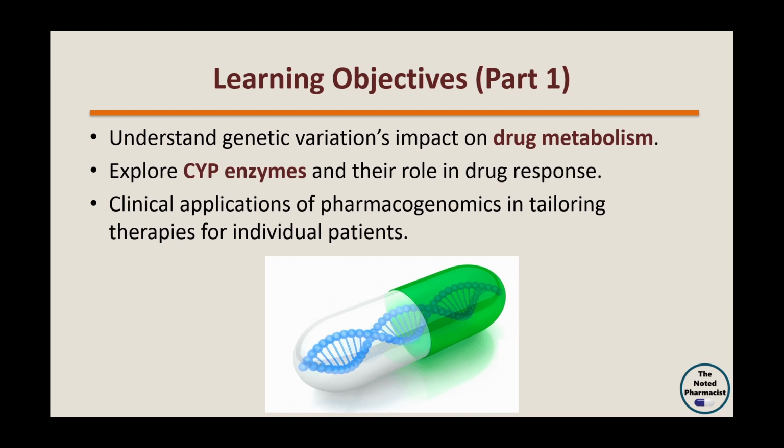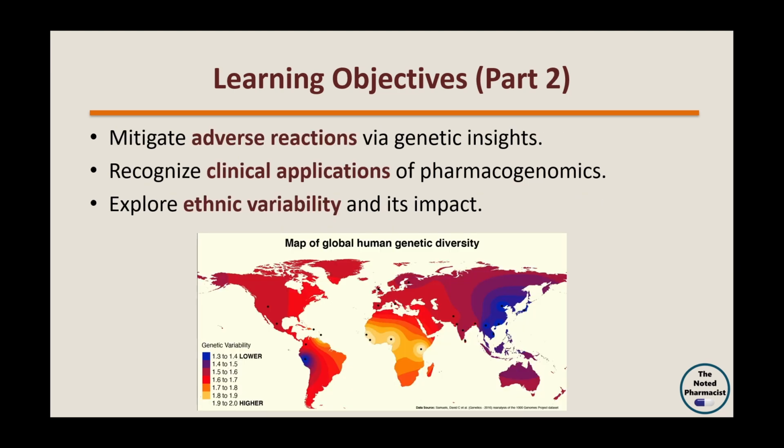By the end of this video, you'll gain a comprehensive understanding of the following: how genetic variations influence drug metabolism and the mechanisms behind these effects. The role of specific genes and polymorphisms, such as those affecting CYP enzymes, in drug response. Clinical applications of pharmacogenomics in tailoring therapies for individual patients. Examples of adverse drug reactions linked to genetic factors and how these can be mitigated. Ethnic variability in genetic polymorphisms and its implications for pharmacotherapy. The future of pharmacogenomics and its role in advancing precision medicine.